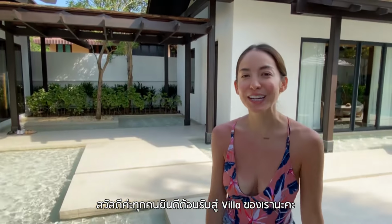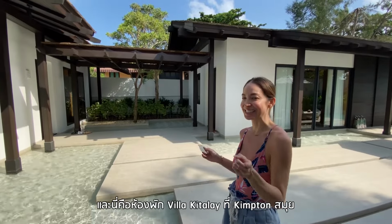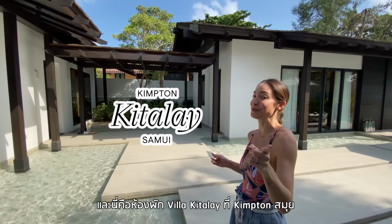Welcome to our villa. We are staying in a two-bedroom villa here, and this villa is called Villa Kitalay at Kimpton Samui. Come on in.